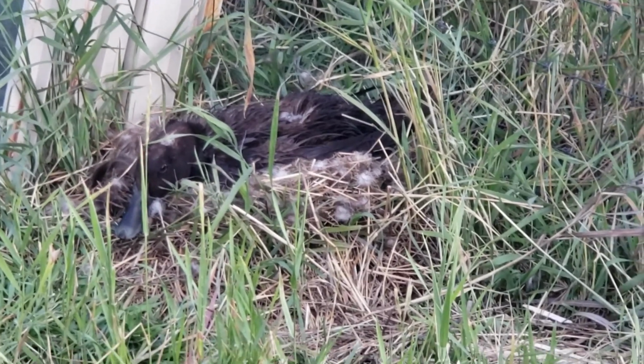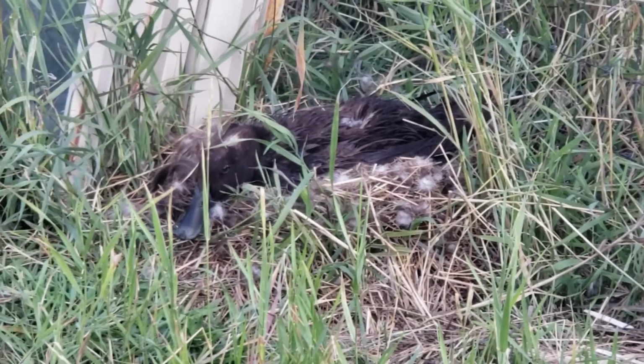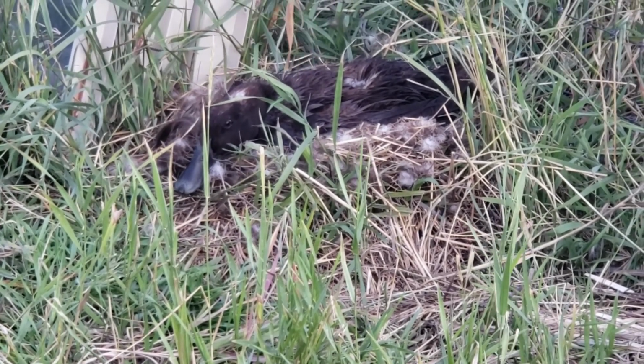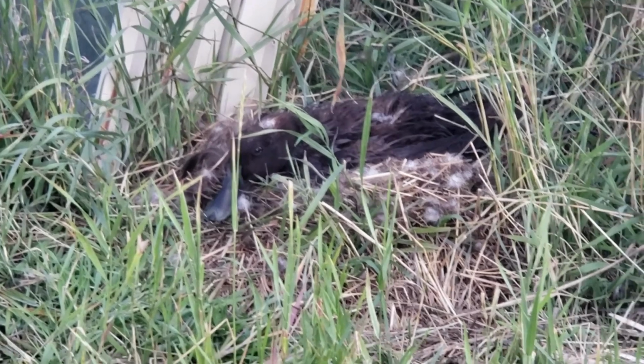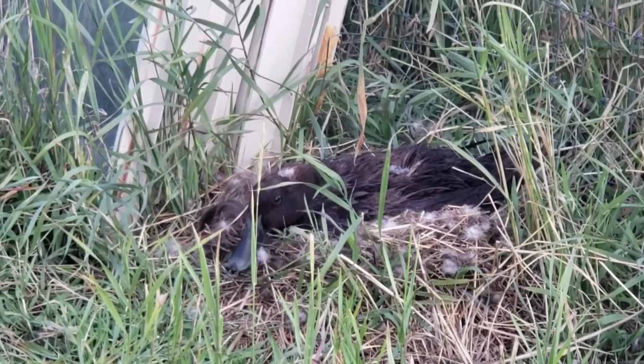Alright, so today is August 13th. It's Friday. She has been sitting on this nest for over 3 weeks now, so she's got about 6 days to go, but she's still being a good mama duck. She's still on them. There's still 10 eggs on the nest. We checked earlier this morning.